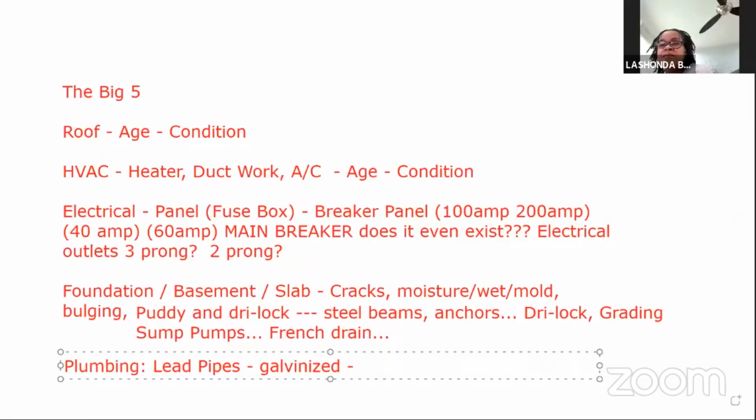What's galvanized? That's just that shiny metal. It's a zinc coating to slow down the decay of metal. Could be that. What are the new homes built with? Plastic. PEX. What do you mean by PEX?